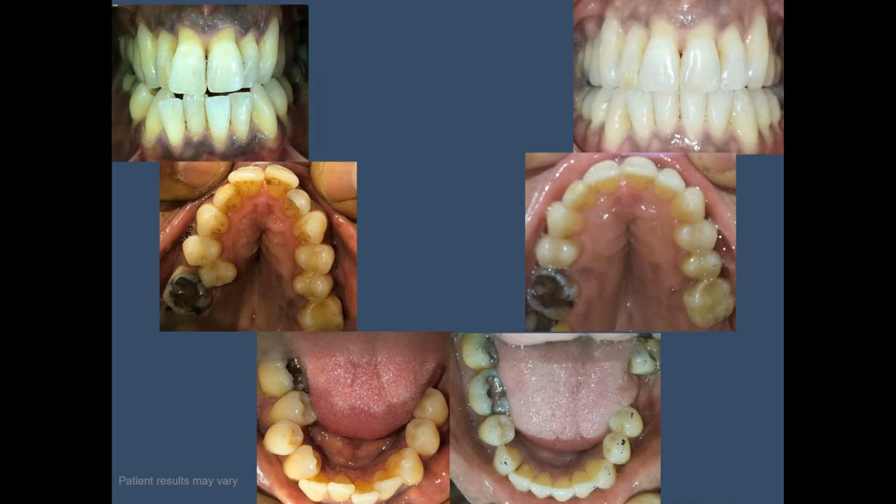You might go, look at the perio on that guy. Rock solid case. Rock solid case. No mobility in this case today. You can't do this case without PROPEL or VPRO. You can, but look how long it's going to take you. Look at the expansion under the gentleman's arch.